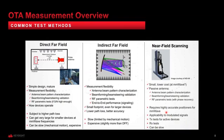it will require highly accurate positioners for millimeter wave. If it was 3 millimeters at 26 gigahertz, you can just imagine if you're a little offset, you're going to get inaccurate measurements. So it's not very applicable to modulated signals, because you need to be really accurate where you place the DUT. And usually it's not used for transmission tests, particularly for active devices. It can also be slow. So these are the three methods that you might want to have an idea of when they're talking about controlled environment OTA measurements.